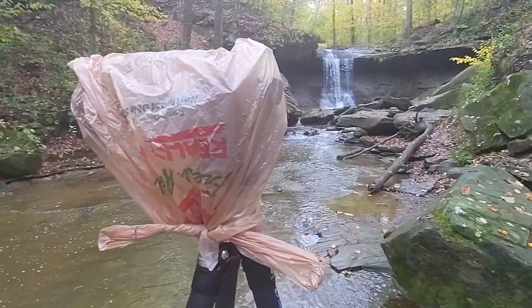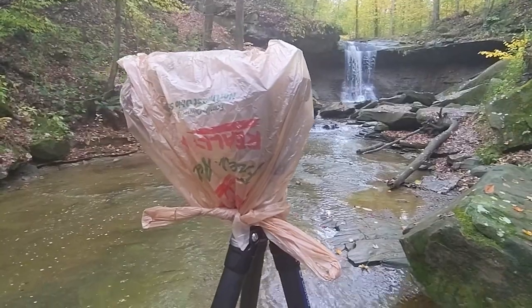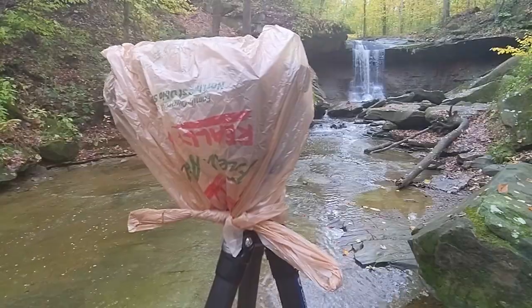Well, it just started raining, so this is why I bring a grocery bag with me to cover the camera up. I'll make the hike out and get to the next waterfall. This would be a perfect time to do it.